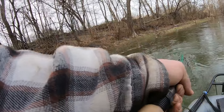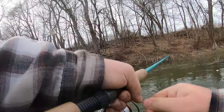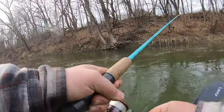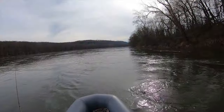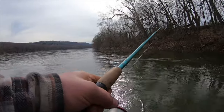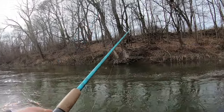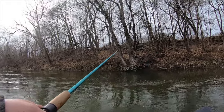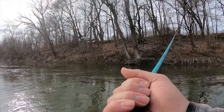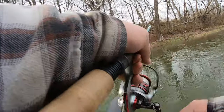Oh, this is a fish. It's a good one. No, it's not. Man, look at this stick. This stick is swimming. If this is another stick.